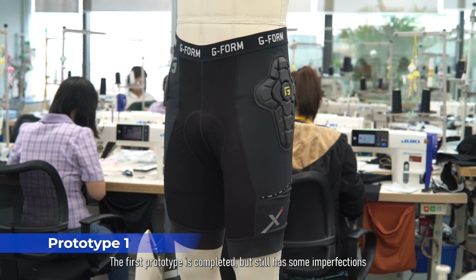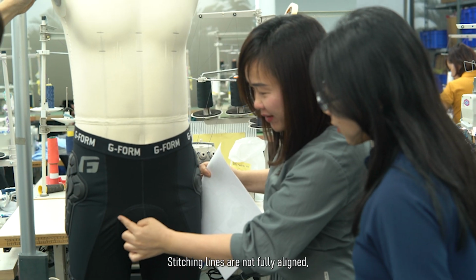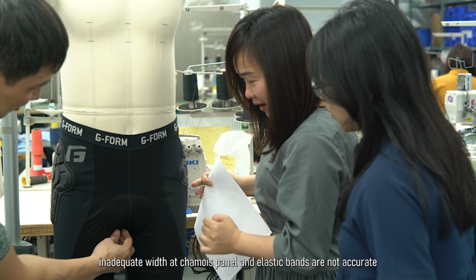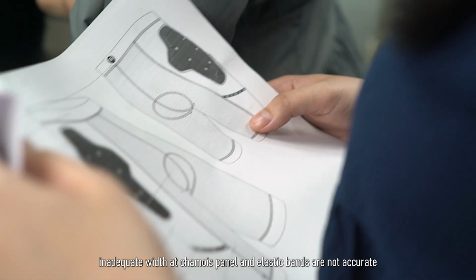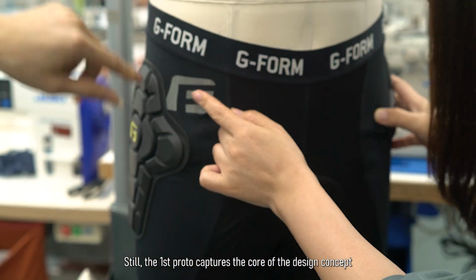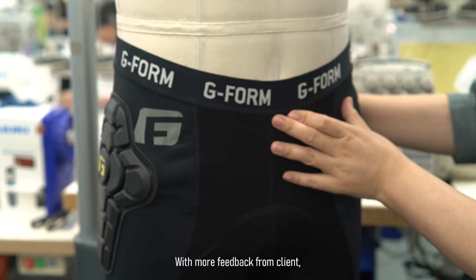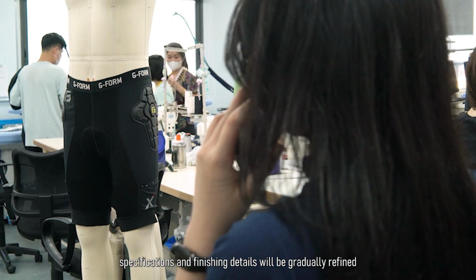The first prototype is complete, but still has some imperfections. Stitching lines are not fully aligned, there is inadequate width at chemise panels, and elastic bands are not accurate. Still, the first proto captures the core of the design concept. With more feedback from clients, specifications and finishing details will be gradually refined.